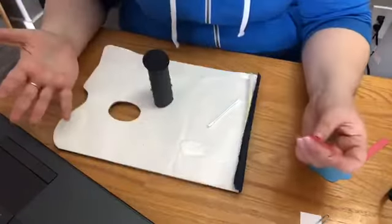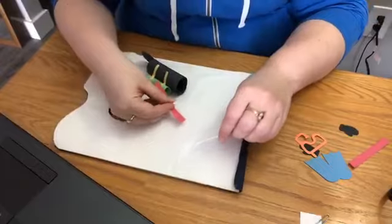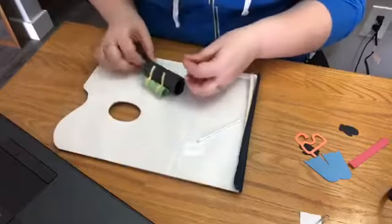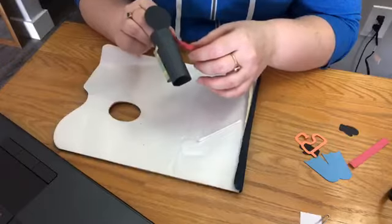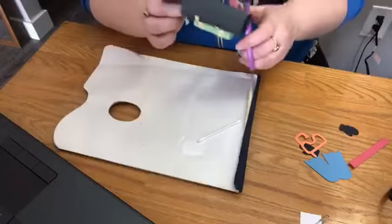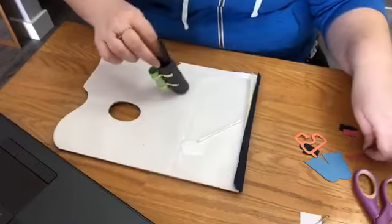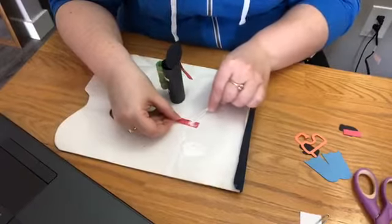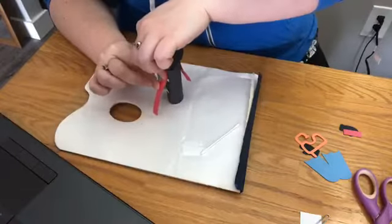And our scuba diver needs some arms. So for these ones, we want the arms to stick out. So we're only going to put a little bit of glue on one part of the arm. And we're going to stick that to one side of the body. These are quite long. So if you think they're a little too long, scissors, there we are, a little bit shorter. Same with the other side. A little bit of glue on one side, and we're just going to stick it to this side. And I'm going to cut this arm a little shorter too.